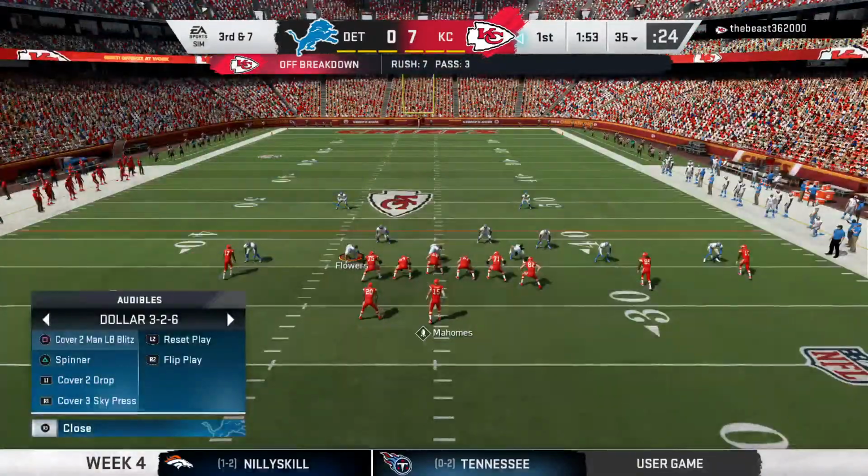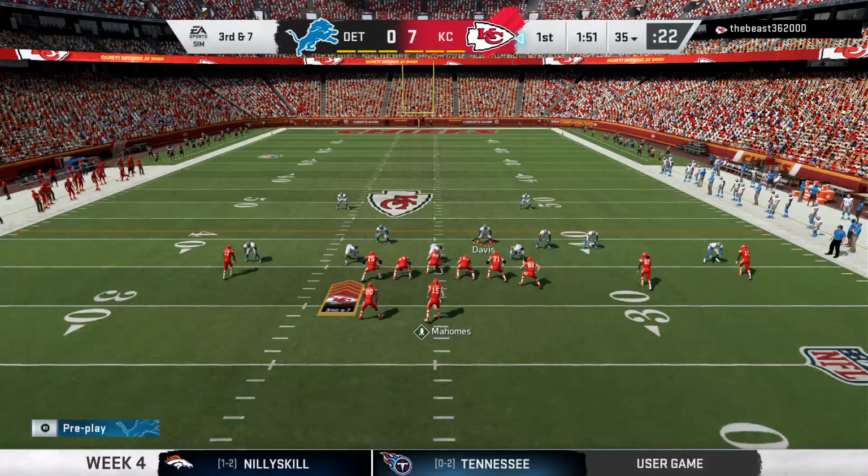Yellow, on the blue lane. Let's get off the field, D. Let's get off the field.